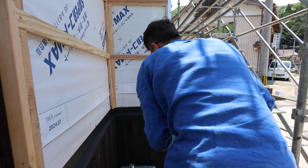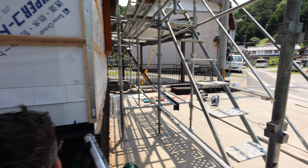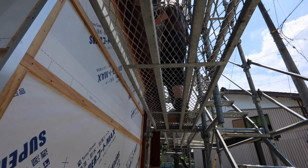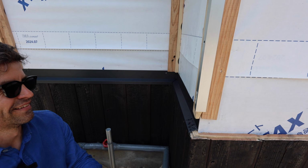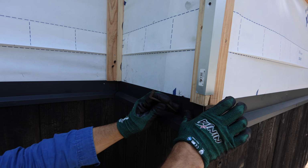Bit of graffiti going on upstairs. What's your tag name, Nikita? This manic kid. You answered that very quickly. We're going to start walking around the town just seeing this manic kid tagged everywhere. There we go, that's all pretty.